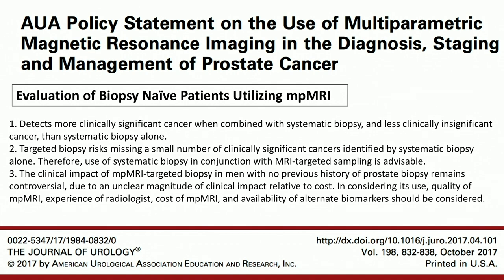The AUA policy statement here is from 2017, so we'll talk about it in the context of the new trials. They clearly acknowledge that an MRI-guided biopsy can detect more clinically significant cancers than a systematic or blind, essentially ultrasound-guided, biopsy, and that you can avoid clinically insignificant cancers using targeting. We know that targeting alone, however, can risk missing some cancers, so they still recommend in the policy statement that we do systematic as well as targeted biopsies when you do an MRI. At the time this paper was written, they said that the clinical impact of MRI first still remains controversial due to cost and the need for additional studies.